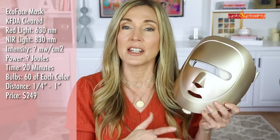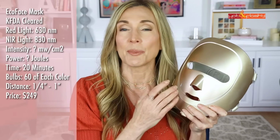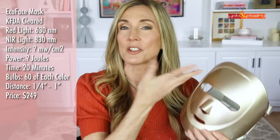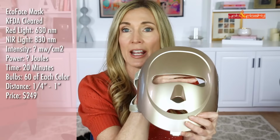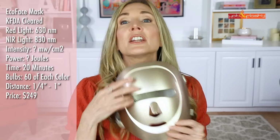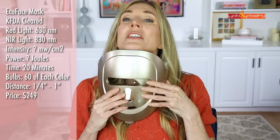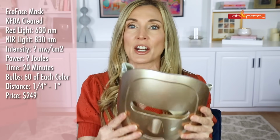It has 60 of each color of bulb, but because this is a harder mask, the light bulbs don't sit as close to your skin all over as with the softer, more flexible masks, and it's harder to use this one on other areas of your body. I mean, obviously you can put your hands under and that's no problem, but to get it to work on your neck is a little bit difficult to get it in there close enough. It's going to be like 5 inches away from your neck because it is kind of bulky.